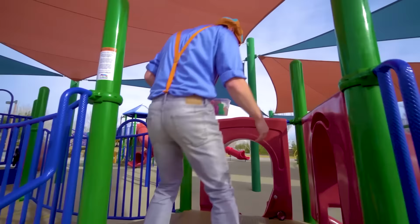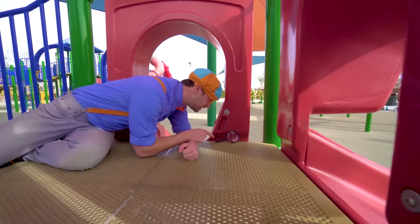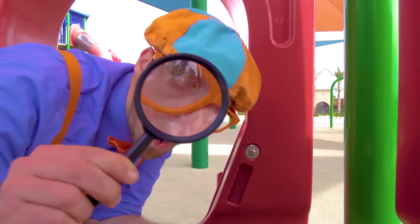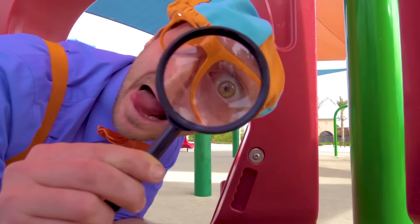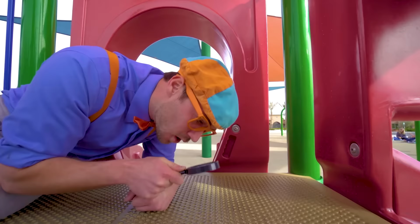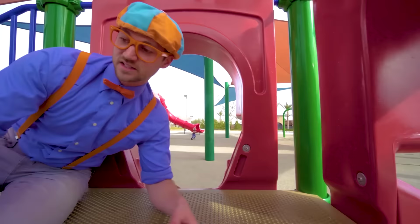Do you see what I see? Look! Wow, this is a magnifying glass. Watch this. Whoa! Wow! Hello! You can see things nice and close. Whoa, is that an ant? Whoa, a little flea. So many cool insects. Okay, let's put this in the tote so we can see if it'll sink or float.